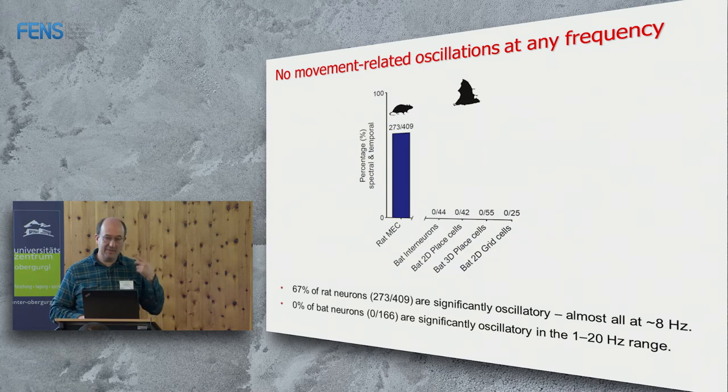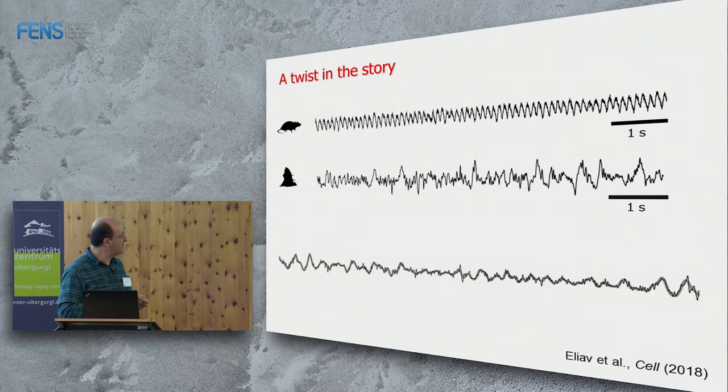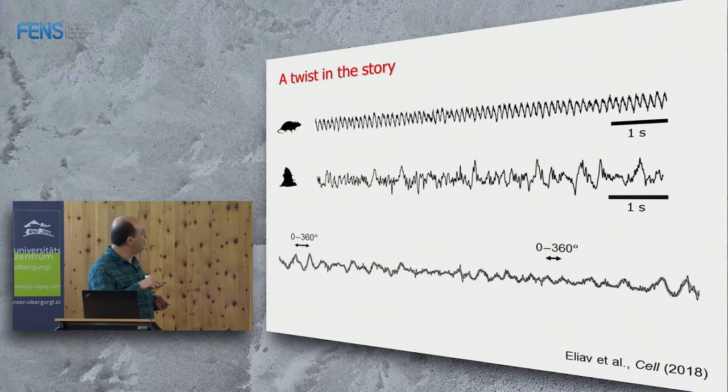But then we asked, is there something that still remains? And here comes a twist in the story. In rats, this is how the theta oscillation looks, very periodic. This is the LFP in the rat hippocampus. And when we stick a tetrode into the bat hippocampus, it really looks like nothing. That's clearly different. But this is the LFP in the bat, and you can smooth it a bit, and you can still identify individual cycles.